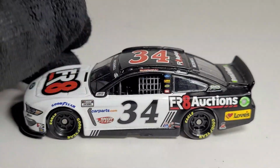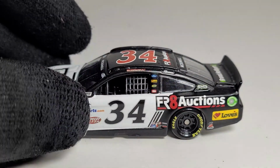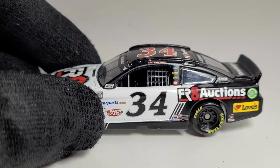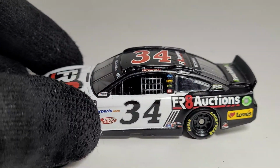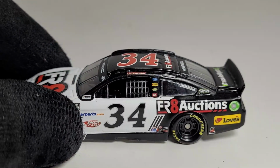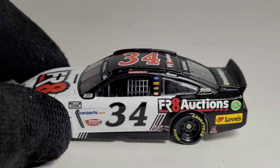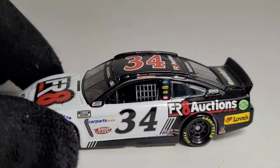But I think this one really flows out a lot better than the 2022 car, to be honest with you guys, especially with the addition of these two logos right here to fill in the gap right there, because there's no contingencies. The carparts.com and Speedy Cash, really cool to finally get those. I think they did offer the Speedy Cash 164 for Anthony Alfredo and the Carparts 164 for Michael McDowell, but of course, it got canceled.